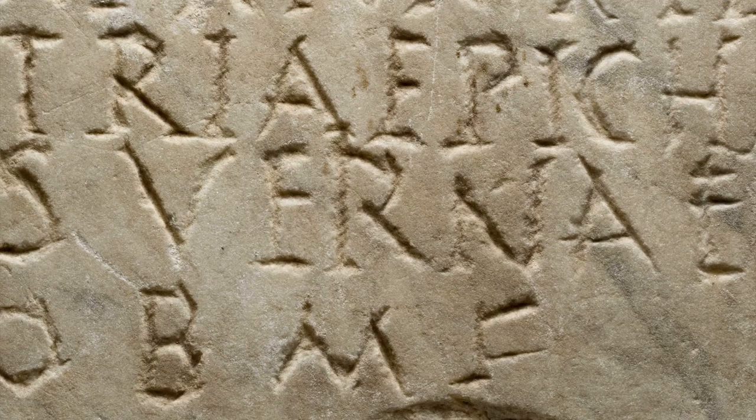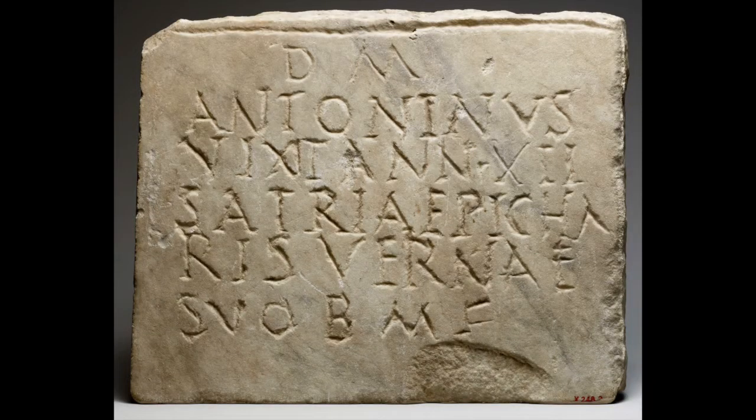Slave status came from the mother, the status of the father was legally irrelevant. Sexual abuse and rape was a possibility in the production of homegrown slaves. To be homegrown might have given a slave some sense of well-being or status in his or her household. To have grown up without freedom might have made a verna less rebellious or resistant. A verna had not known any other condition and had not had the traumatic experience of capture, losing freedom, and being sold.